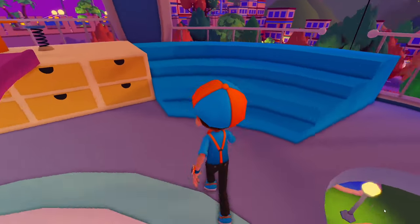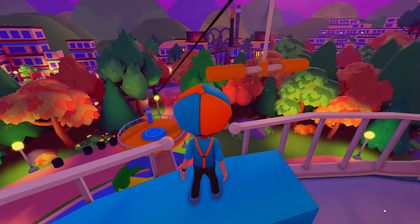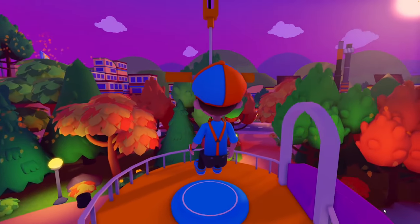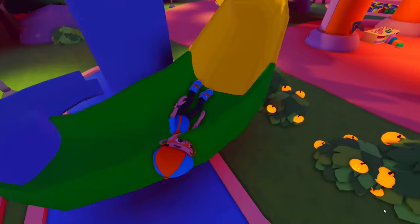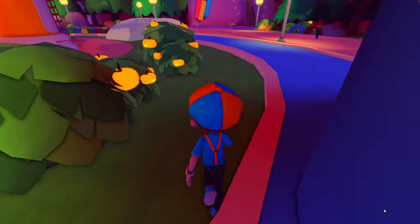Whoa! Hey, let's go down the zip line. Woohoo! Yeah, and it's a good thing it's blue and orange. Here we go! Woo! Hey, look at this slide! Whoa! Yeah! The slide and the ramp were both rainbow colors.